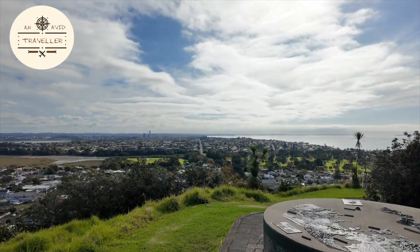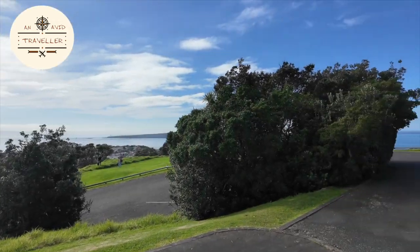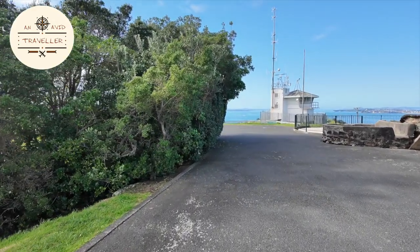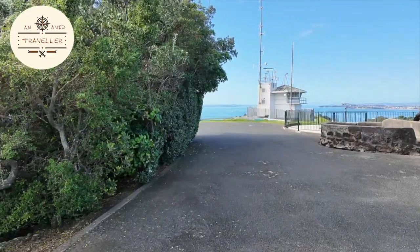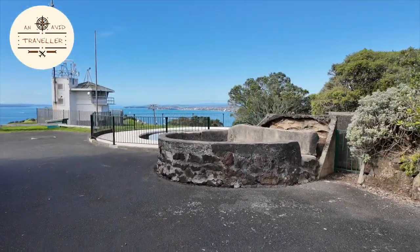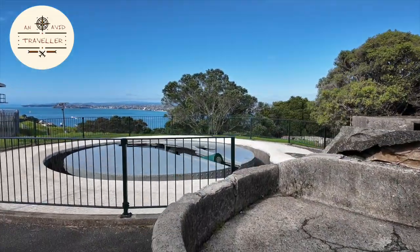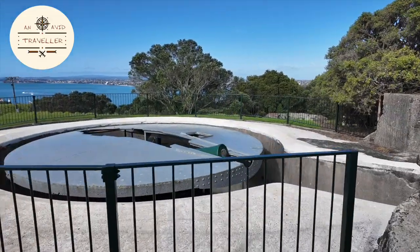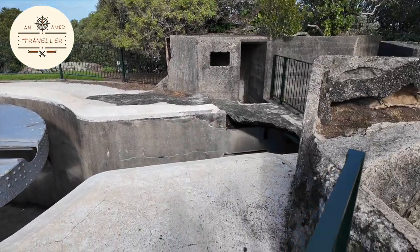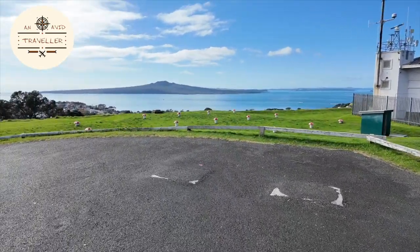There. Look at that. This is Rangitoto Island, hiding behind the bushes there, the trees. There, look at the big cannon. We used to be able to go down there, but it looks like it's locked now. Yep, so this is Rangitoto.